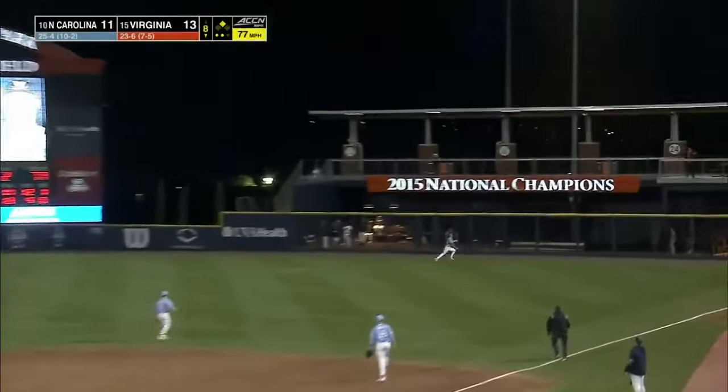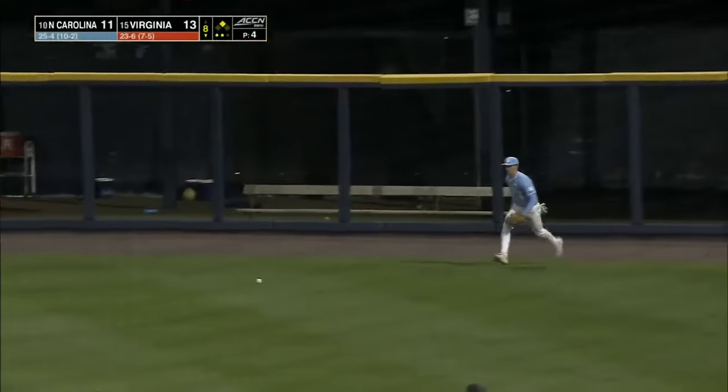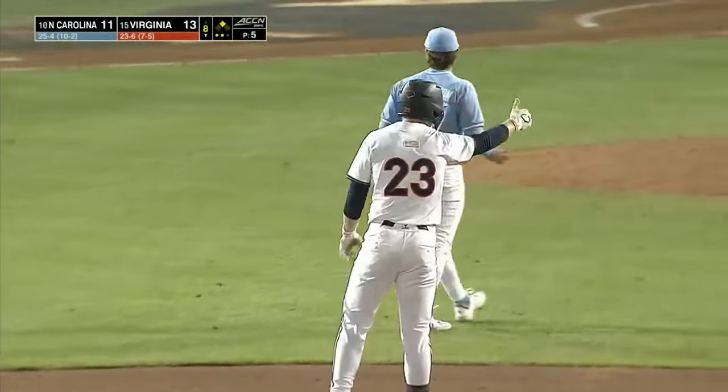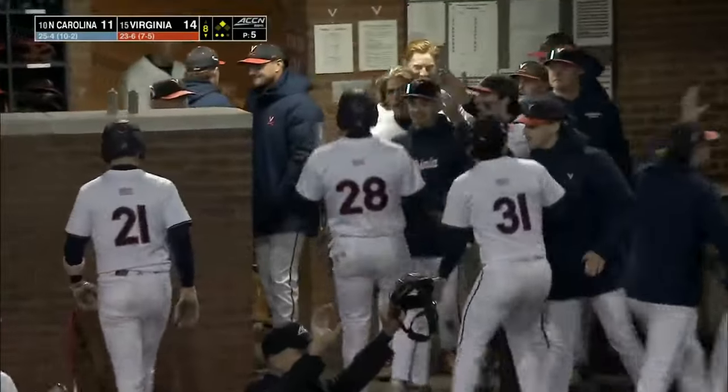Ethan Anderson to right field, deep. D'Onofrio on the run, can't get it, it's off the wall. Ferentz scores, excuse me, into 2nd with the double as Anderson. It's 14-11 Virginia.